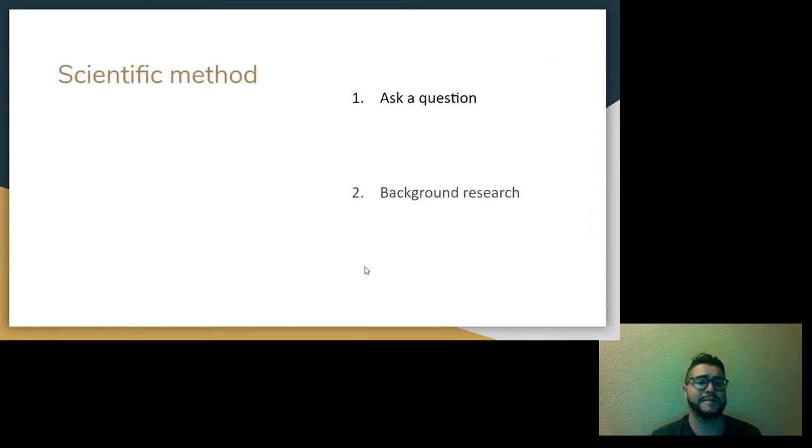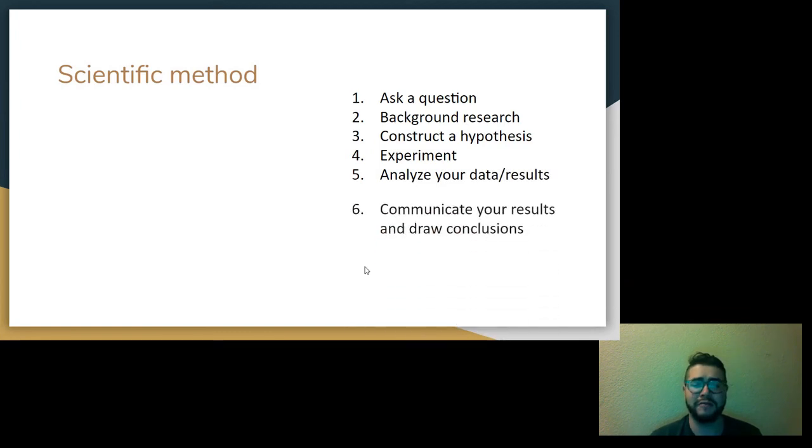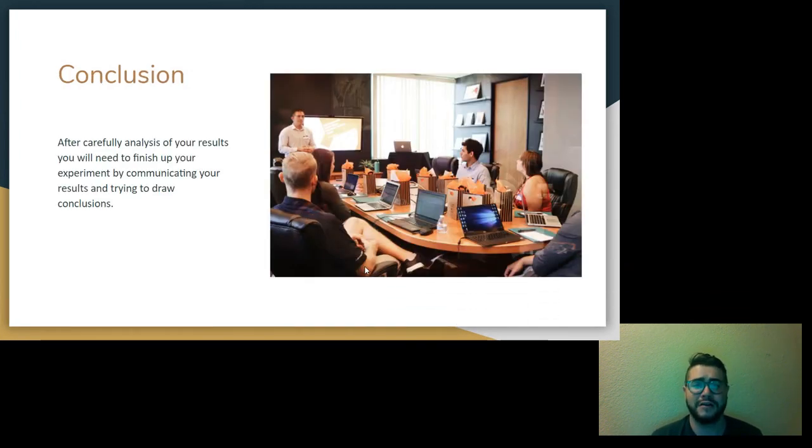And then finally, you wrap up your experiment in your conclusion. Your conclusion involves you communicating your results and trying to draw different conclusions from your work based off of what your hypothesis was to begin with. So that's the scientific method.